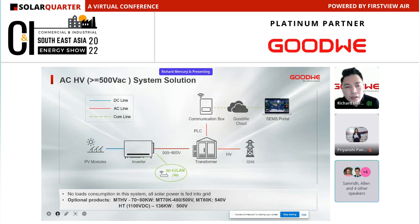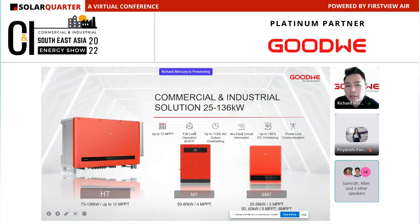And then this is the high voltage system. So there's no load consumption in the system. All is fed into the grid. The optional product is 70 to 80, and then the high voltage is 100 and 136 kilowatt. And then for commercial industrial, we have 73 to 100, and 136 kilowatt with 12 MPPT.